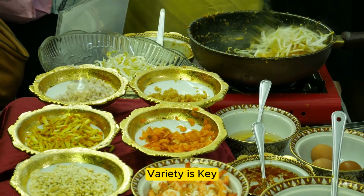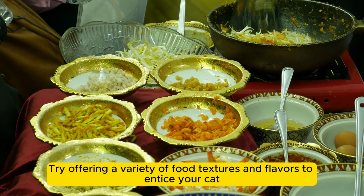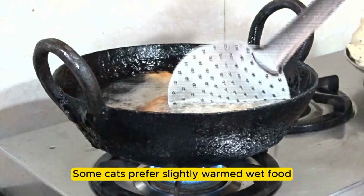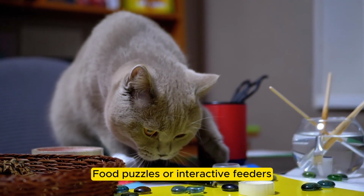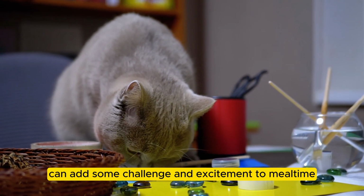Variety is key. Try offering a variety of food textures and flavors to entice your cat. Warm it up. Some cats prefer slightly warmed wet food. Feeding toys. Food puzzles or interactive feeders can add some challenge and excitement to mealtime.